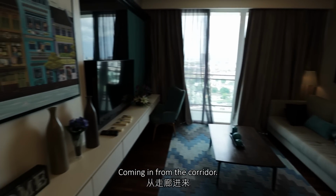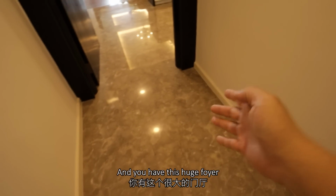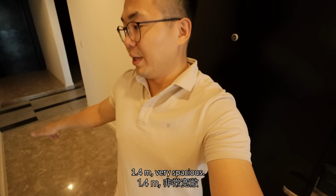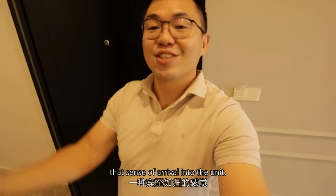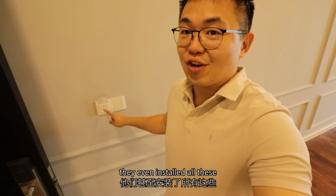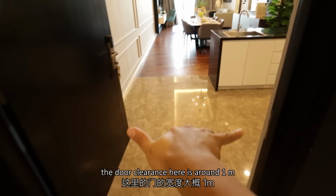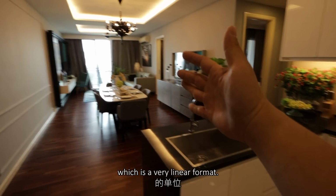Okay, coming in from the corridor, this will be the unit I'm going to check out, and you have this huge foyer. The width of this foyer is around 1.4 meters. Very spacious, and it really gives you that sense of arrival into the unit. They even install all these key cards and things like that. Then the door clearance here is around 1 meter.